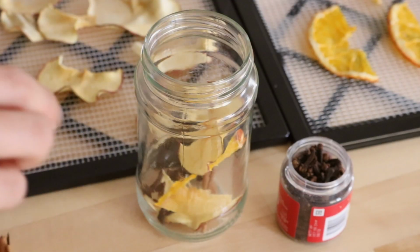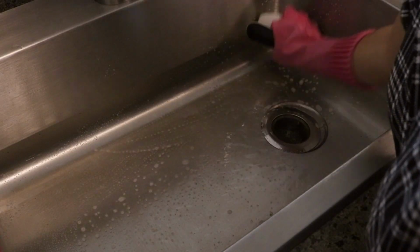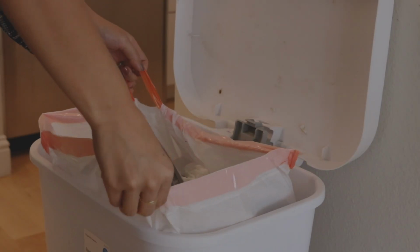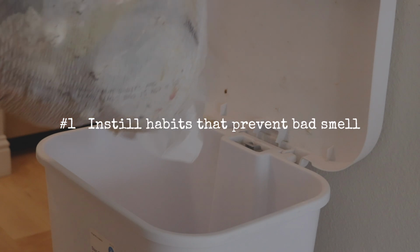But before I share about that, remember that a truly nice smelling home means that your home is clean and that you're not masking any funk. Which takes me to the first tip, which I think is the most important one, which is to instill habits that help prevent bad smell.